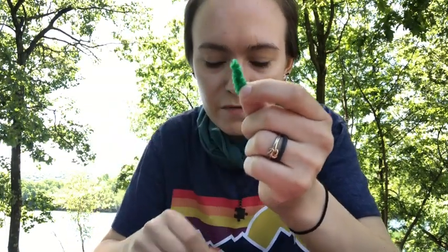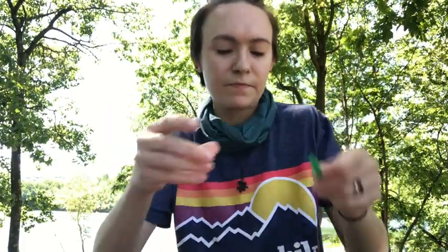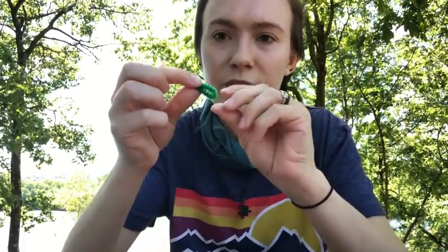So I've twisted the end of my pipe cleaner, like this type of end up here, and I have the loop at the end here. So that's done. I'm going to do that four times. So I did it once. Here I'm doing it again.